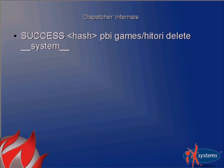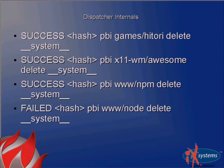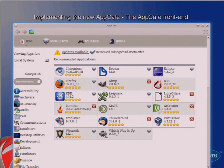So inside the summary file, we'll have just a list of success and then a unique hash, and this is what was happening. We were doing a PBI install of games, or actually a delete in this case, on the system. And there'll just be a whole bunch of entries like that, and then the hash will correspond to something in the logs directory where you can go look up the gory details if you're interested, or if our UI wants to look it up. So what does this look like at the moment?